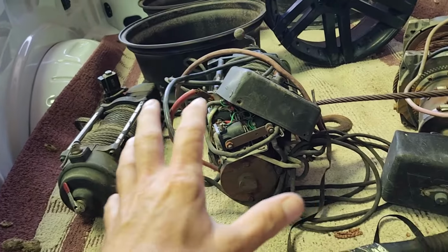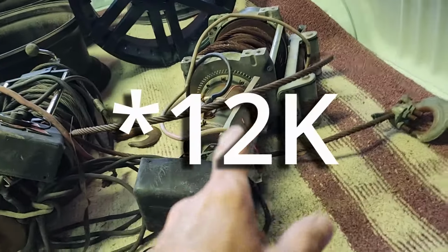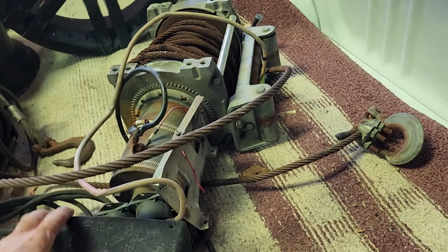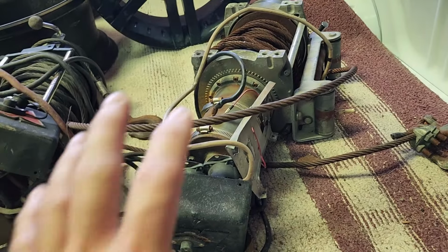Let's see here. These are both Warns. This one, let me make sure. Yeah, this one is a 10,000 Warn. I paid $85 for it. The guy swears it just needs a new solenoid in there. I've got some solenoids left over from the last winch project I did last winter.